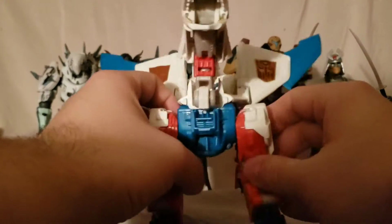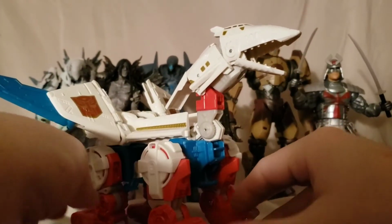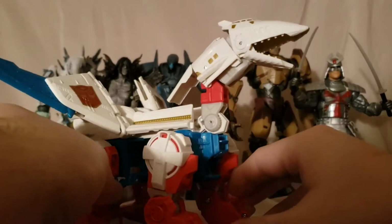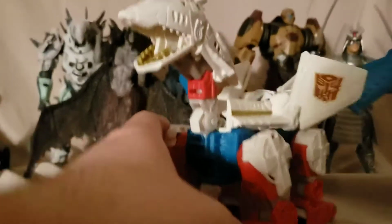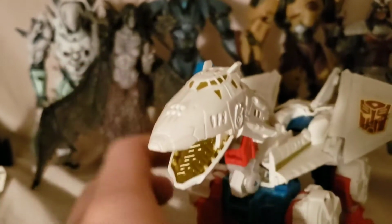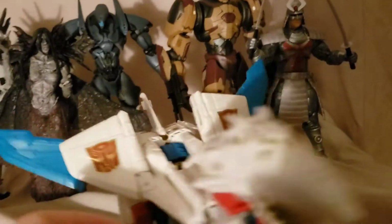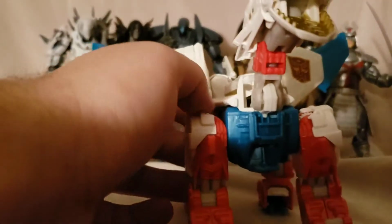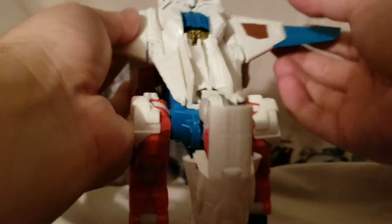Alright, so looking at Skylynx, again, I will transform this guy. I'm not going to bother with the transformation, but I'll get them all transformed, and I'll kind of show you guys at the end of the video. So Skylynx looks really cool. Definitely like the head sculpt. I like the gold on the inside. You can see the wings with the Autobots logo. I feel like they're supposed to go down more, but oh no. Yeah, there we go. I feel like they're supposed to go down more like that.